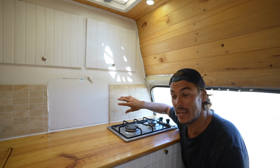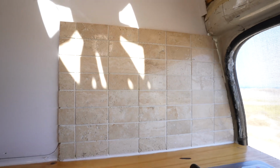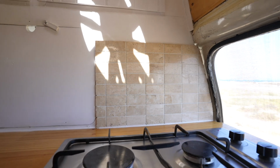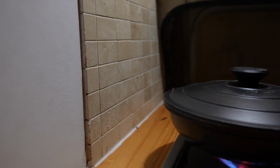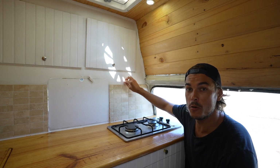So we put in a stone tile splashback behind our stove and our sink to stop oils and muck spraying on our nice white wall. It's also deflecting the heat when we cook, which is great, so we don't burn our plywood dividing wall.